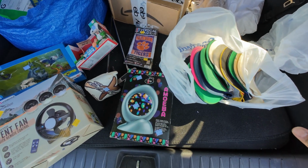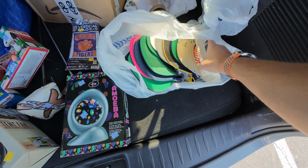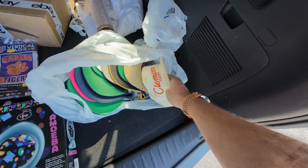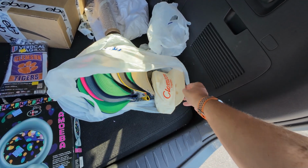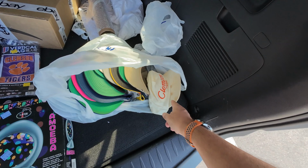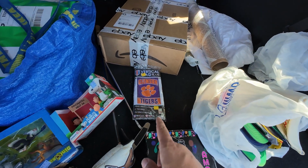Kind of a crazy and exciting haul. I'm not gonna lie. I got 13 vintage hats. Super excited about the Clemson one. I've been looking for that one out in the wild forever. I've started to buy it several times on eBay, but wanted to find it on my own. Definitely not in good condition. Hopefully I can clean it. We'll see. But 13 total hats. Got the Clemson flag for $2.99.